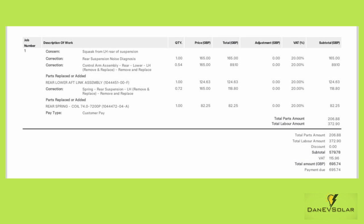So with the VAT on top of that, we were looking at £695.74, plus the £100 diagnosis charge I paid last time. So my recommendation, if you have a 4-year-old Tesla, is try and get the extended warranty if you can. But let's look at the process in more detail and see exactly what happened.